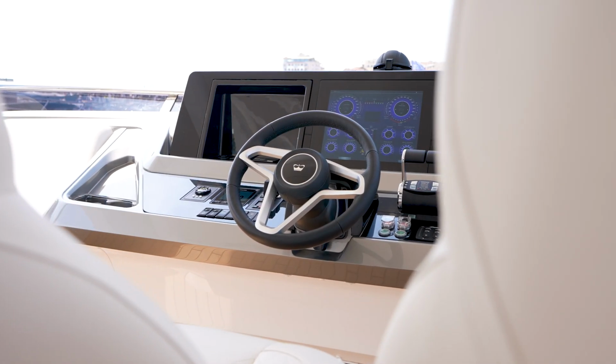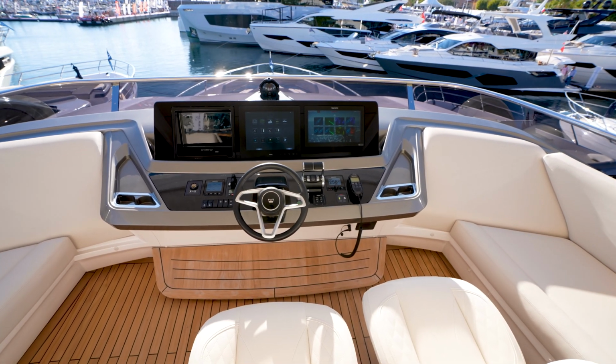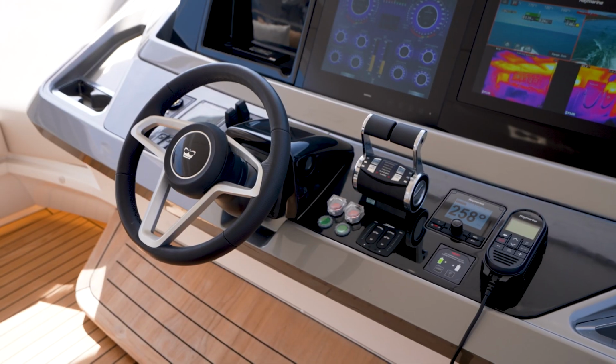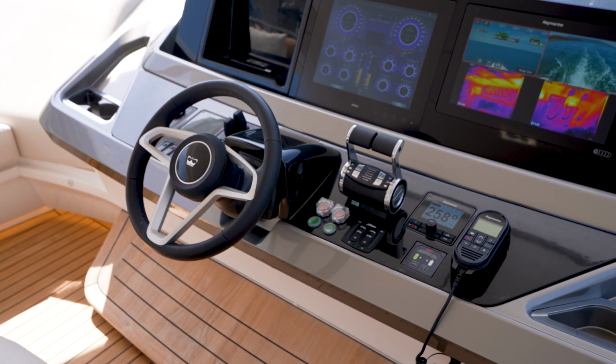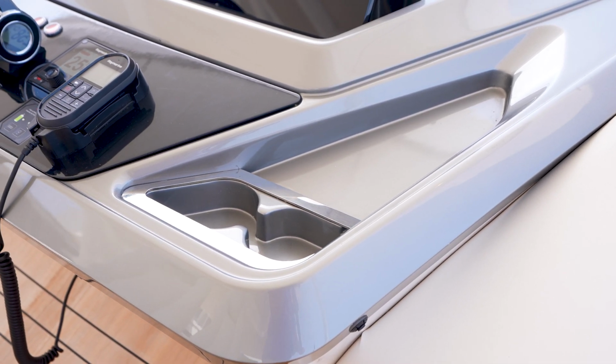This boat's actually got the smaller screens, and only one. You can have another screen up here. You've got the Bonning screen in the Raymarine. You can have another Raymarine up here if you want, but the Bonning, which is on all the Y-class yachts, gives you full digital switching from both helms. Really nicely presented right under your fingertips.